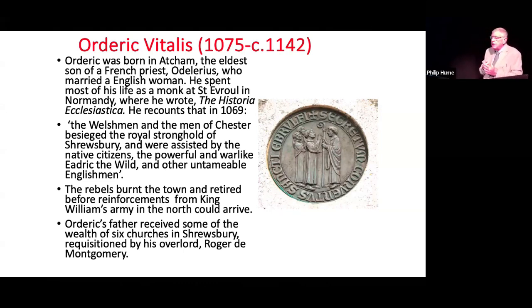He recounts that in 1069, the Welshmen and the men of Chester besieged the royal stronghold of Shrewsbury and were assisted by the native citizens, the powerful and warlike Edric the Wild, and other untamable Englishmen. And then he also says, the rebels burnt the town and retired before reinforcements from King William's army in the north could arrive.